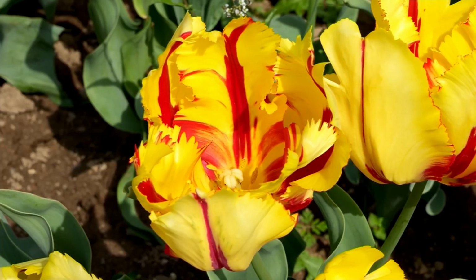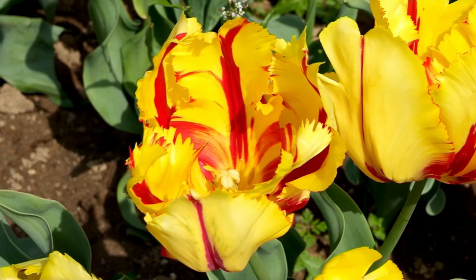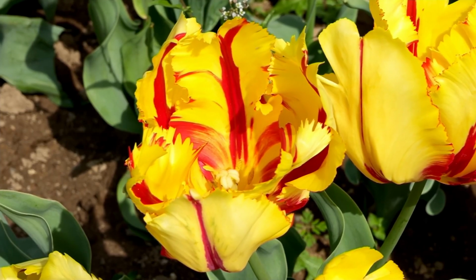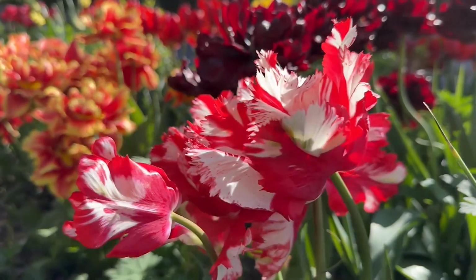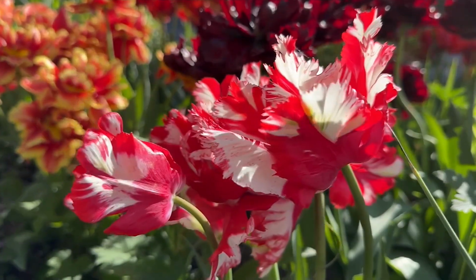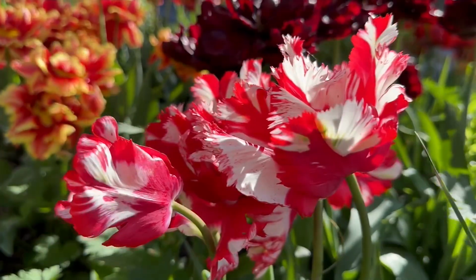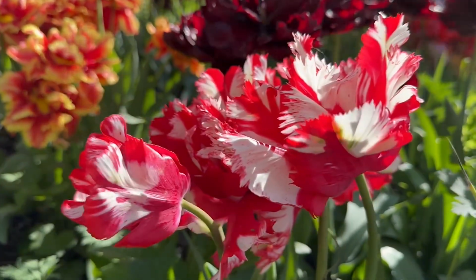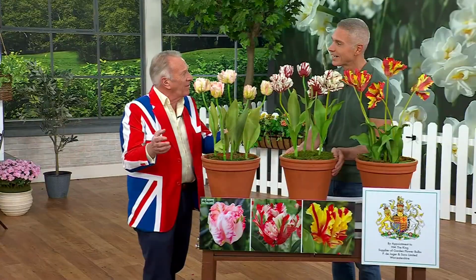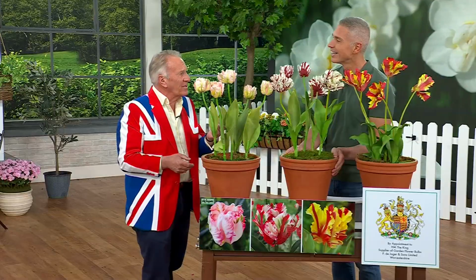Listen, for $14.99, to be able to get a showstopper like this, whether you're planting it in a pot like we have represented on this set, but can you put these in the ground, George? Goodness, you can put them in a border, you can put them in a pot, you can do the lasagna planting, which I showed earlier. So you can layer your pot and get continual flowering for 3 to 4 months. They're very, very versatile tulips.